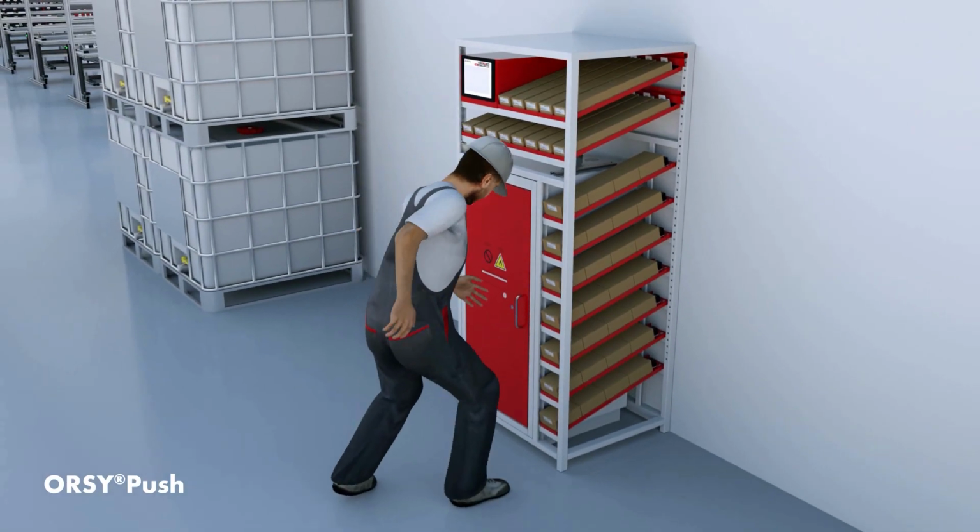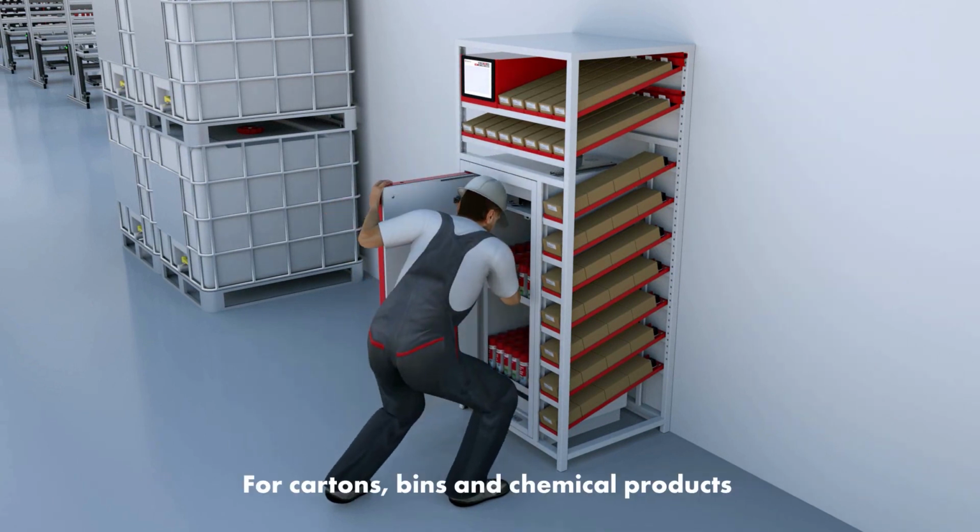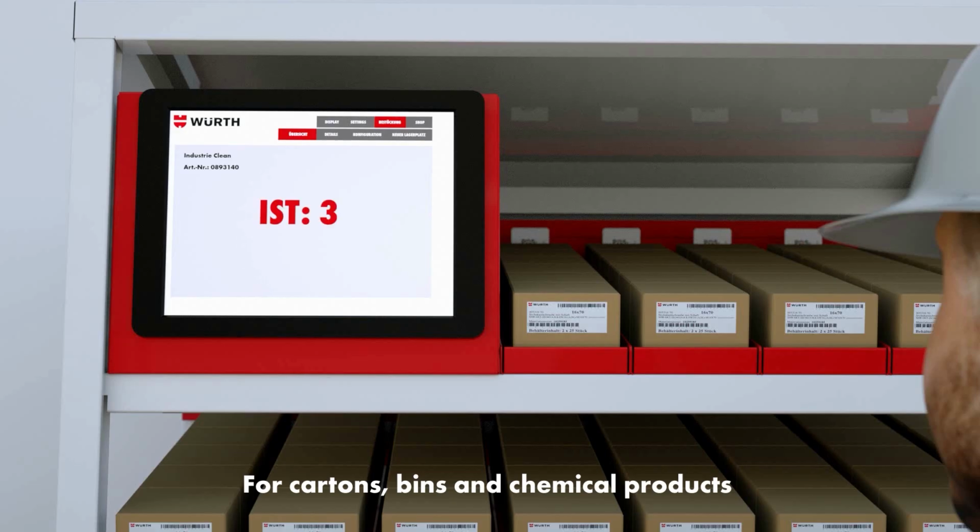ORSY Push goes one step further. As soon as you remove an item, the shelf automatically triggers a reorder using a sensor technology. All this without a scanner.